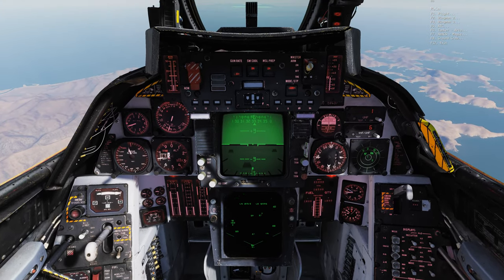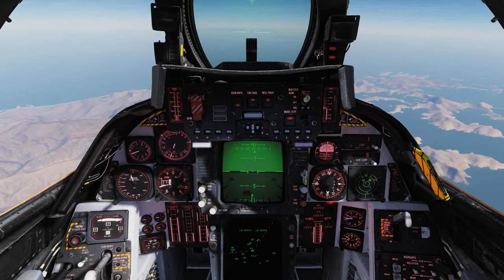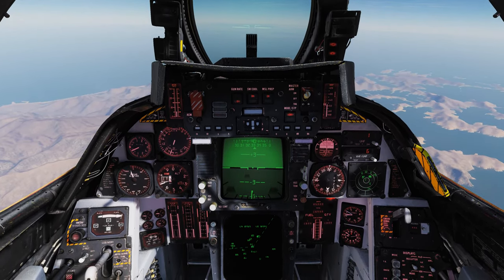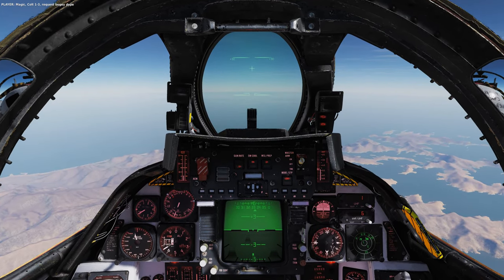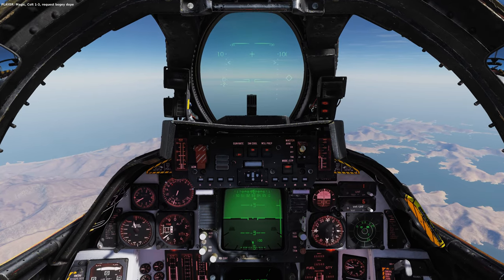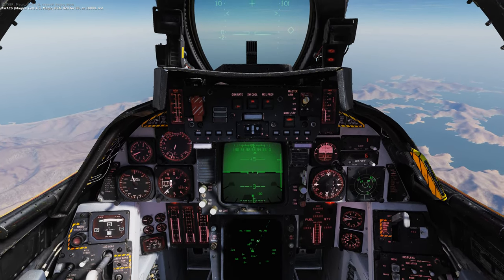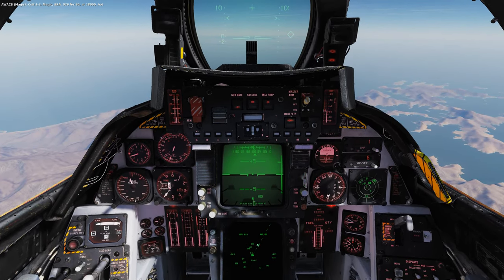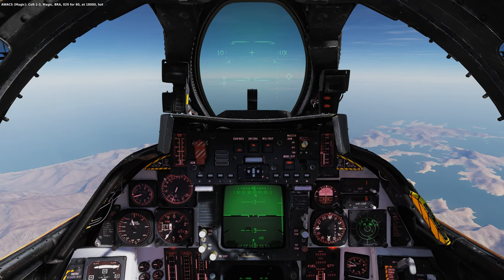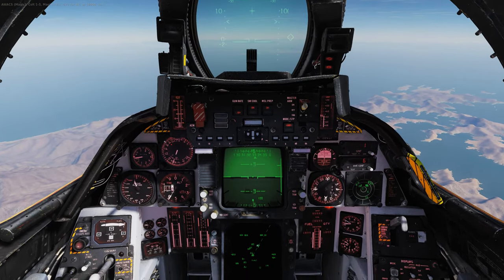On radar in that direction? Nothing I can see, no. Actually, yeah. No, I've got him. Magic, Colt 1-3. Request bogey dope. Don't vector to them, though. But that's the bad guy. Yeah, that's perfect. Contact right 60, 82 miles, hot aspect, 2 ship, 18,000. 3-10, same contact.